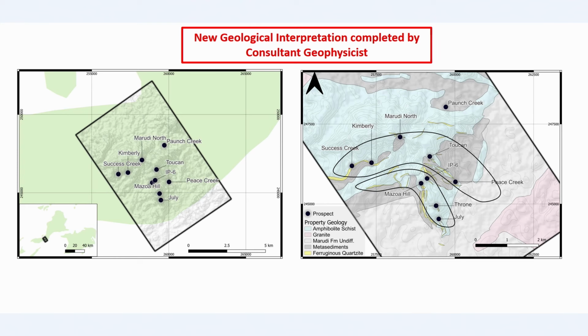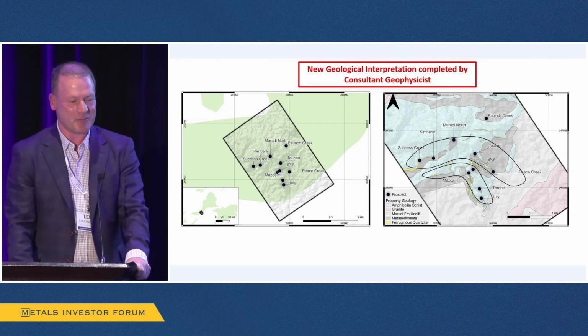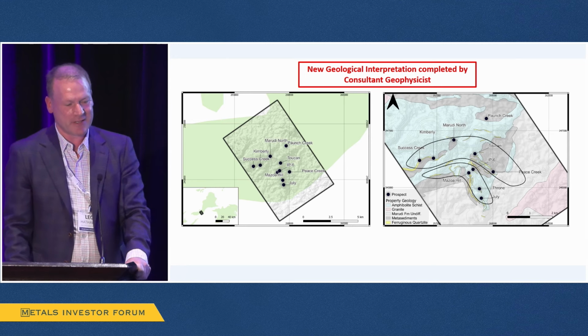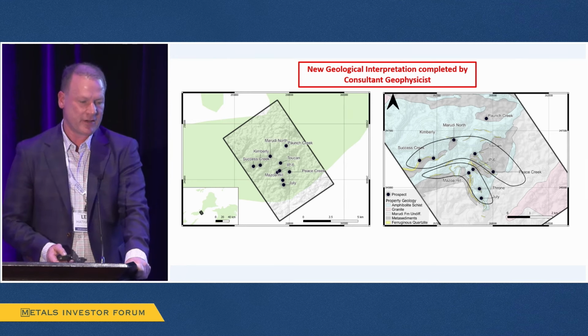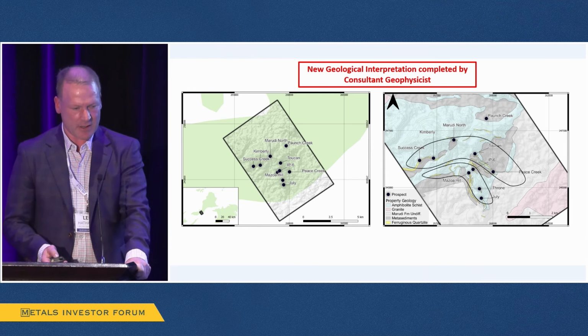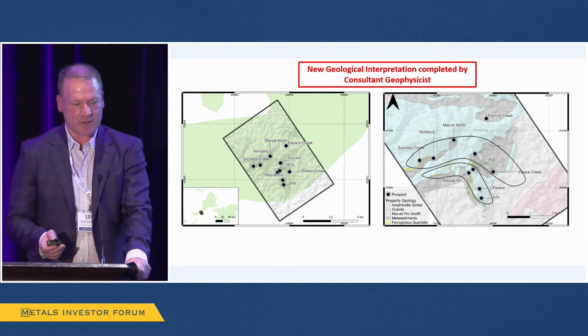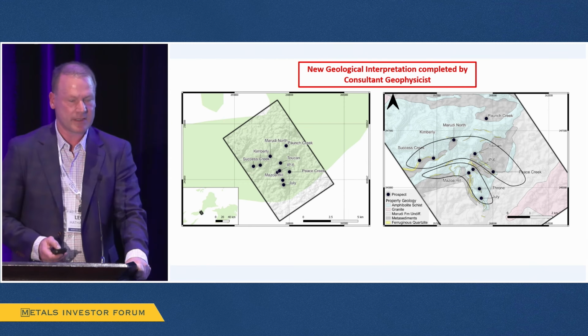So this is Marudi. This is our prospecting license. It's 5 kilometers by 10 kilometers, so the Marudi project is really a number of projects within that permit. The map on the right is the new geology map that has come out of the geophysics that we did at the end of last year. And these are the targets that we've been systematically testing with trenching and surface sampling since then.